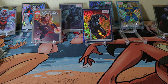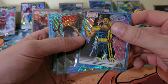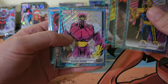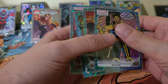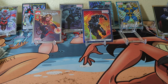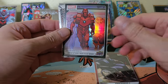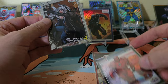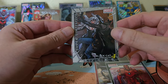All right, and then from mine, Bishop, Silver Samurai, Hello, Baron Zemo, Rocket Raccoon, and Loki. Last three bangers. Professor X. Got the little Iron Man 2020. Black. And then Super Statistics. Black Cat.